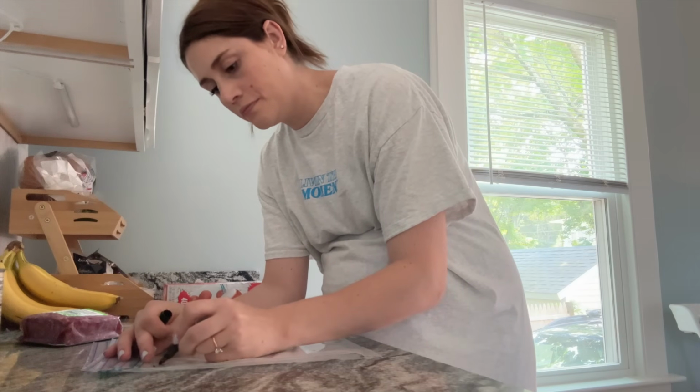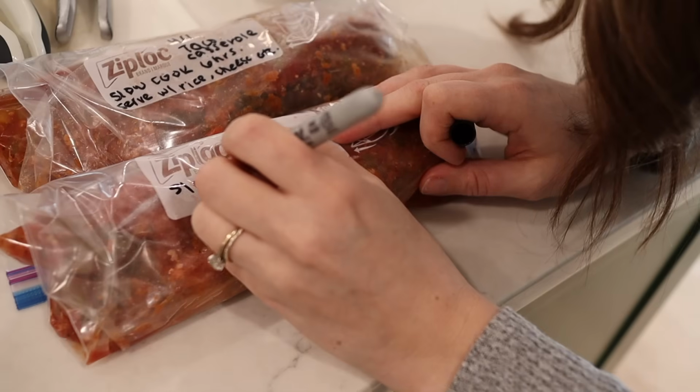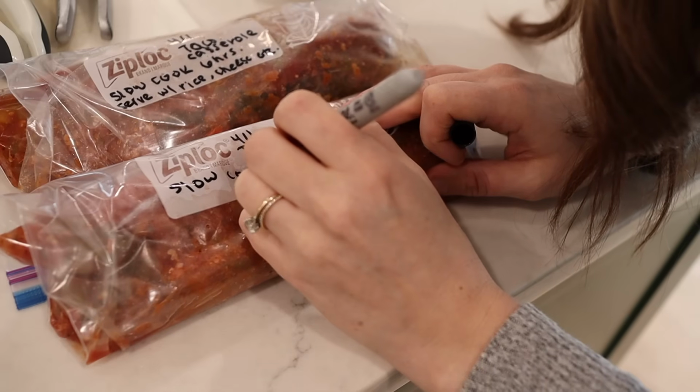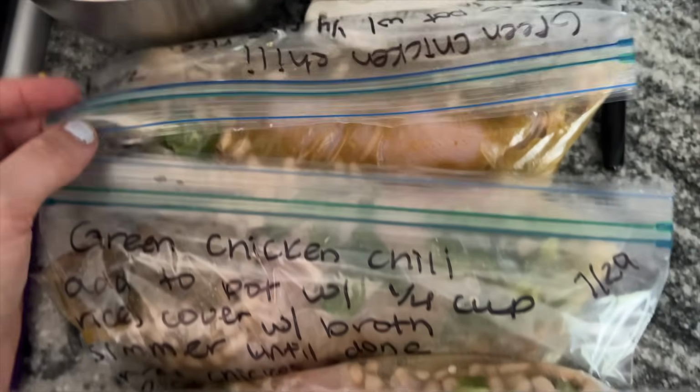Okay, a few more quick tips to success when it comes to freezer prep. First, always label everything. Trust me, you are not going to remember like you think you're going to. I always include the date and often cooking instructions so I don't have to look it up later. It just makes the whole process of having a freezer meal easier when all the information's right there.